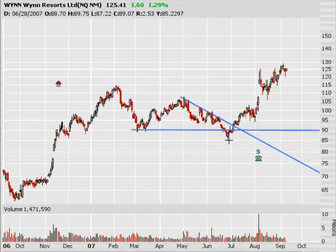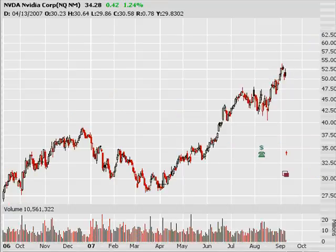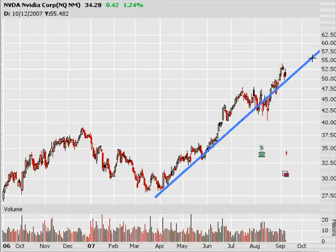Wynn Resorts. Another nice little trend to buy dips in. Today is another one of those good low-risk entry points where it's turning up from. I like it. NVIDIA. You'll see this is one we've been following on the MarketCast and on the blog. Get the dip.